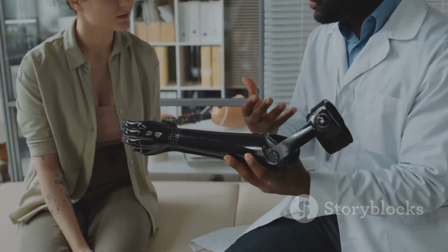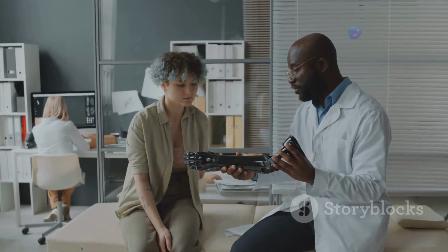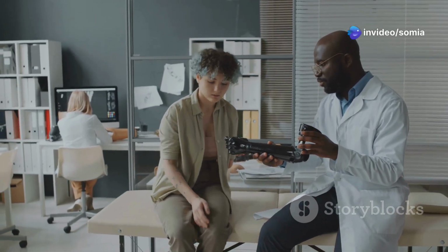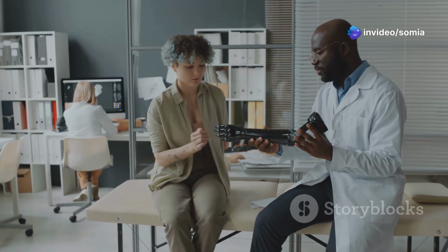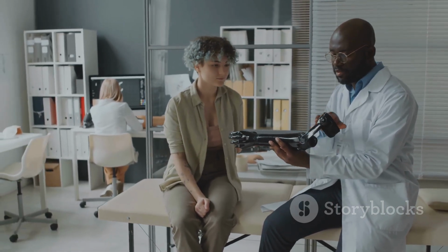Choosing between temporary and permanent prosthetics is a significant decision. Always consult with your healthcare provider to determine the best path for you. And remember, this journey is about finding what makes you feel most comfortable and confident.